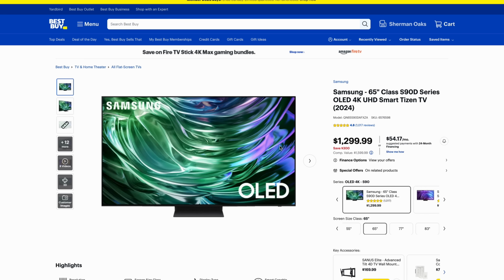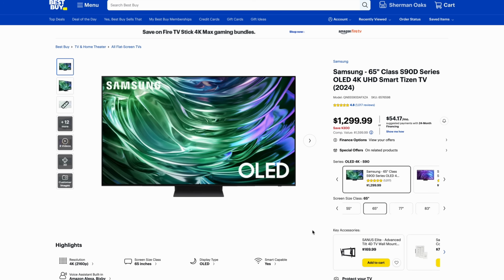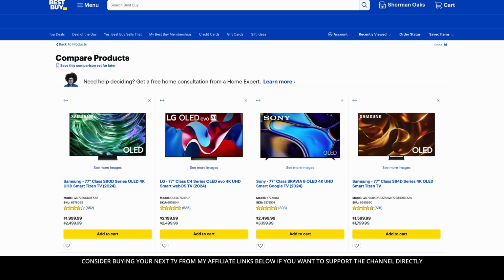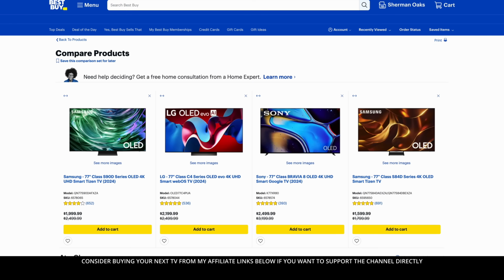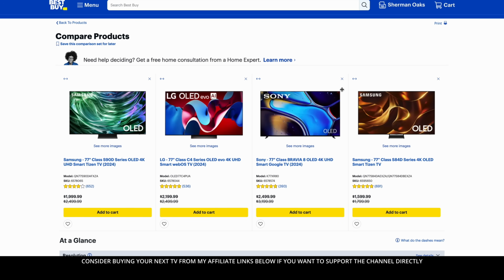If you're looking for a mid-range OLED TV 65-inch, this is the pick right here. This is a QD OLED 65-inch TV for $12.99. I don't really think it gets too much better than this at this price range. If you could step your price up, you can get a 77-inch QD OLED. It is pretty rare that you'll find a 77-inch QD OLED TV for this price, so I do think this is a really great deal.